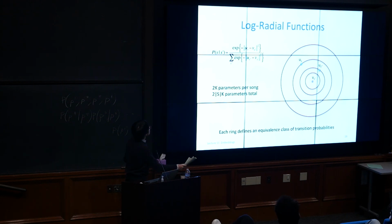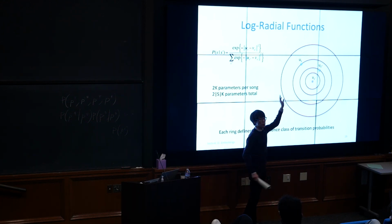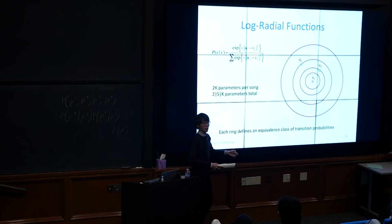Now, the benefit of doing it like this, so the benefit of working in this embedding space is that per song, the amount of parameters that we need to learn per song, we learn 2 times k. So 2 comes from the fact that we're learning both an entry and an exit embedding, and the k is the dimensionality of this embedding. This is 2D, so k equals 2, but you can imagine this as spheres or 4-dimensional hyperspheres or whatnot, right?